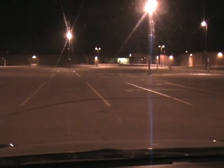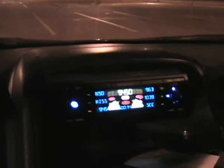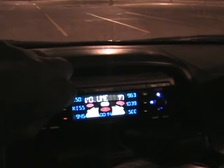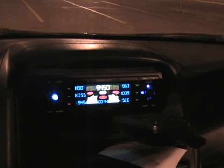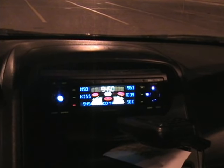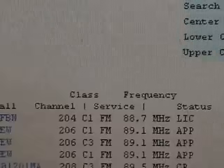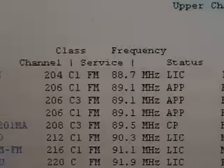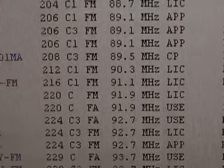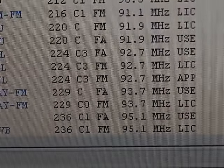Well, we're in a parking lot at a high school, and yes, we're listening to a pirate radio station. At 94.5 on the FM dial, it's a pirate radio station in our town. Here's a frequency search that I did on the FCC website. I took a 60-kilometer radius of our town here, and here's a listing of all the radio stations licensed to our town. If you take a look down here, you will notice there is no 94.5.